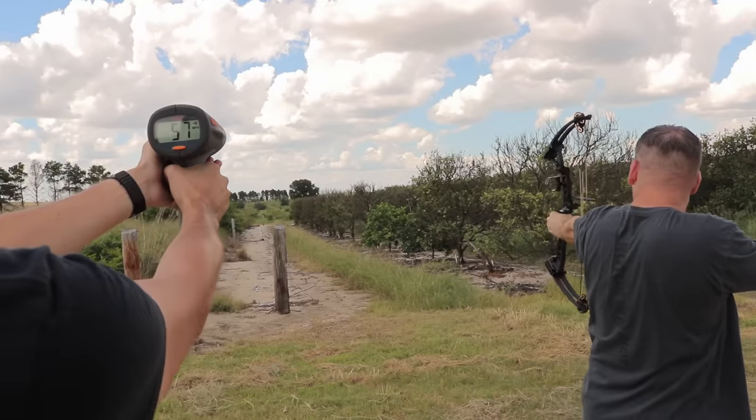So we don't know exactly how fast these arrows are gonna be flying. We're gonna try and figure that out. We've got a radar gun here. That'll tell us what kind of speeds we're gonna need to hit with the drones if we actually wanna be able to chase these things. It says 57. That's pretty fast, dude. You think you can chase a 57 mile an hour target? Yes, I can.